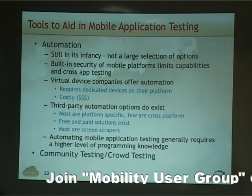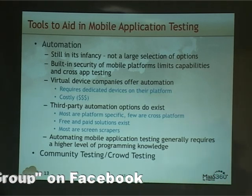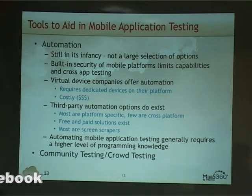The built-in security of mobile applications limits capabilities in cross-app testing. What I mean by this is, if your application is self-contained and everything it does is within itself, then there are various tools available. There are a lot of screen scraper type applications you can use that will probably work fine for your application. If your application runs in the background or needs to interact with the phone, like talk to the dialer, or look at the Google settings and change settings on the phone, that's very difficult on an Android device.